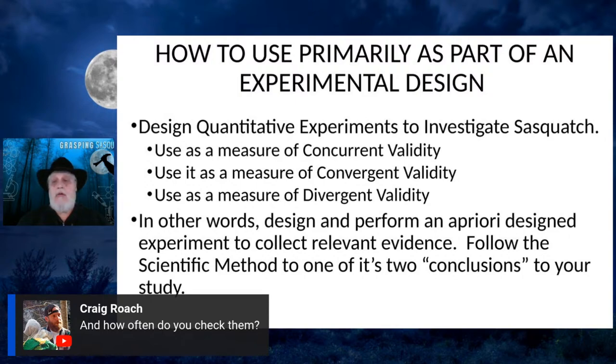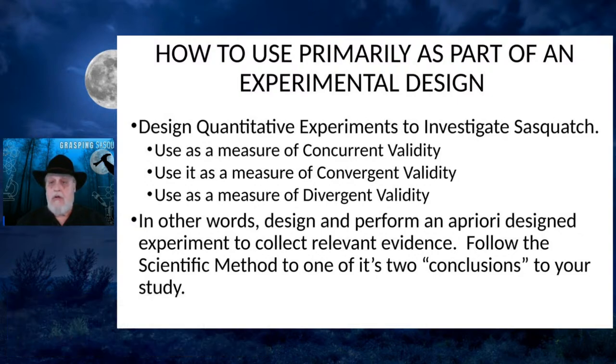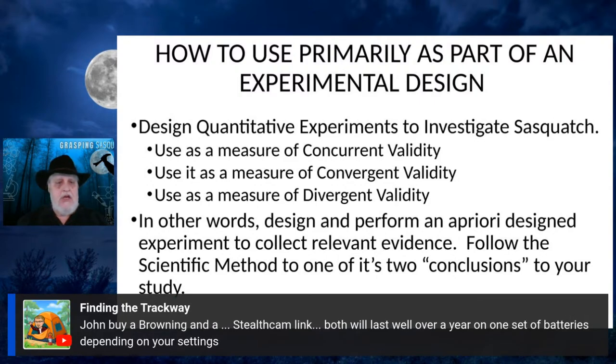But how to make your a, let's see, where are you, Craig? Let's see, I saw another interesting. John, buy a Browning and a stealth cam link. Both will last well over a year or one set of batteries, depending on your settings.